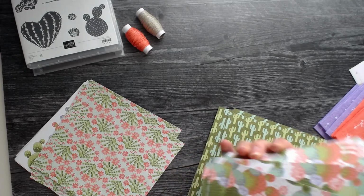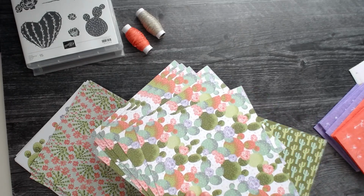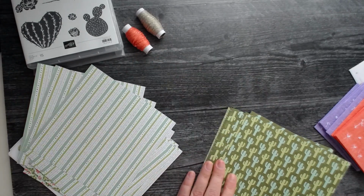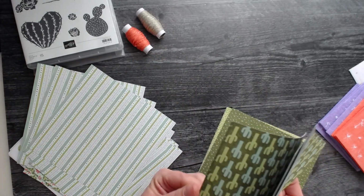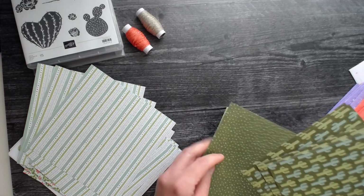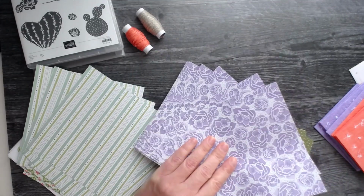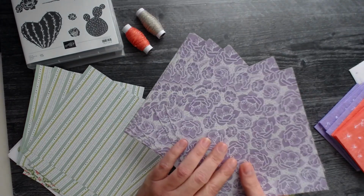And then we've got stripes. Look at this one. How pretty is this? I love the colors in this kit. Very nice. Let's see. We've got cacti, right? Look at how pretty the flowers are.